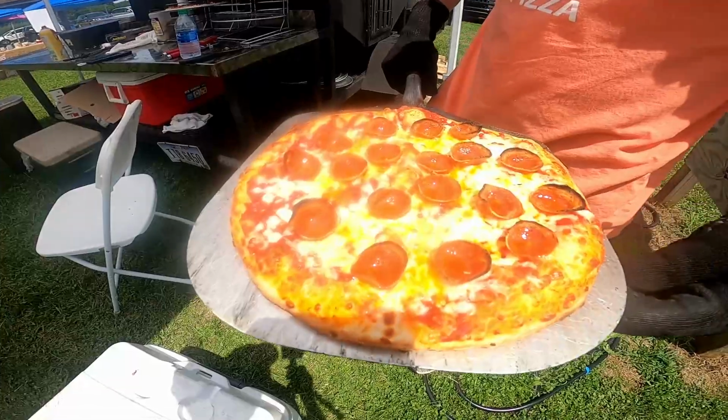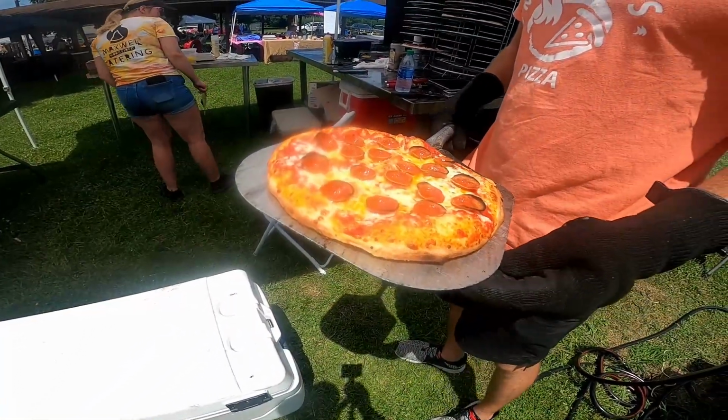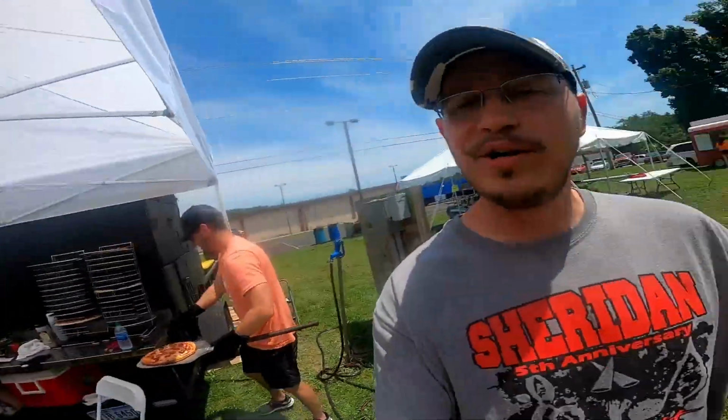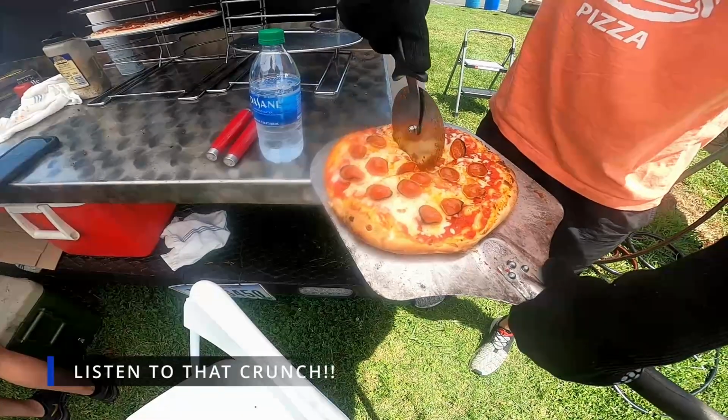Fresh out of the oven. That's what I'm talking about. Like the little bit of grease in the pepperonis. Yep, we bring the fire to you. Bring the fire to you. They bring the fire to you, that's awesome.